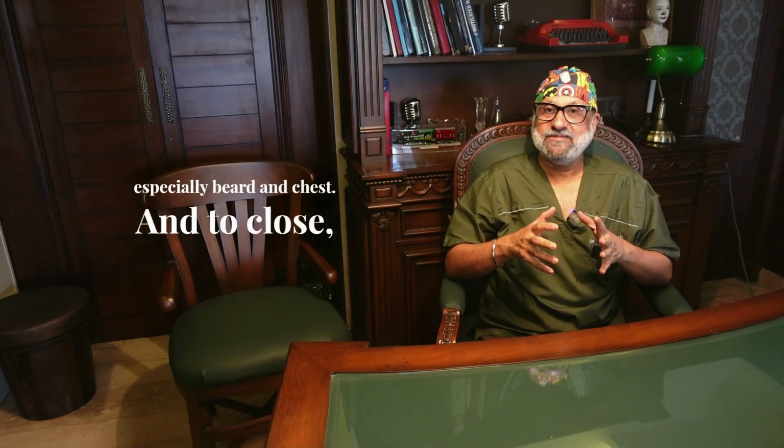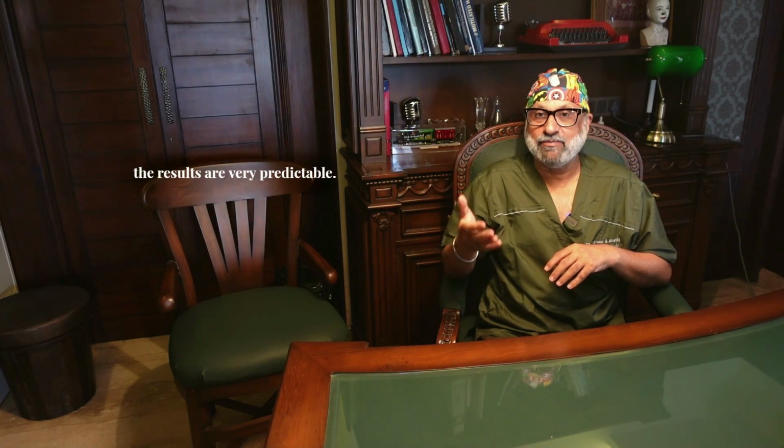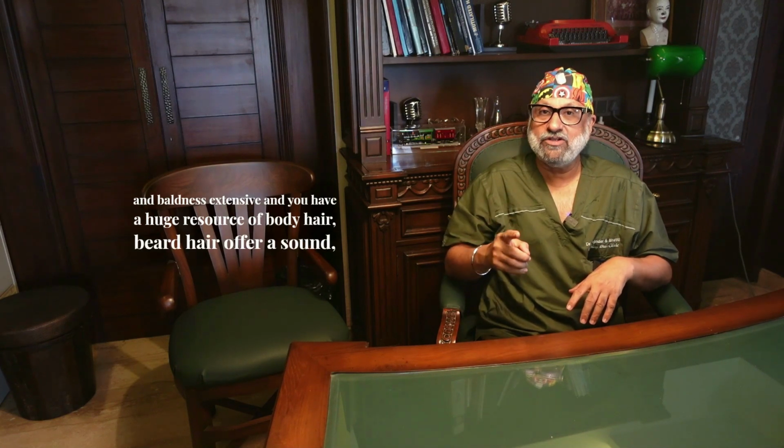And to close, let me remind everybody that beard harvesting isn't rocket science. It's a well-tested tool in our hair restoration toolkit. Just like planting seeds in fertile soil, the results are very predictable. Predictable, resilient, and most importantly, natural. So if your scalp donor supply is sparse and baldness extensive, and you have a huge resource of body hair, beard hair offer a sound, proven, confidence-boosting solution.